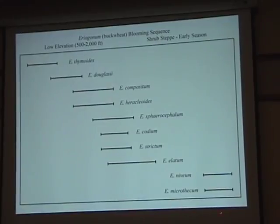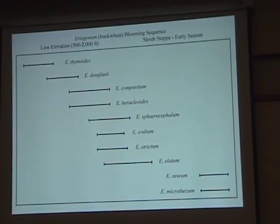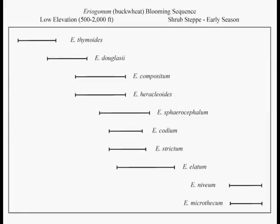This is intended to be the low elevation blooming sequence. You notice down here we have a couple that are, this is not to scale. These two plants actually bloom way late in the season. And all these others bloom from the spring up to maybe mid-summer. These basically bloom in late summer to autumn.